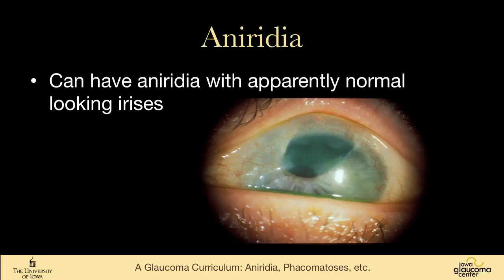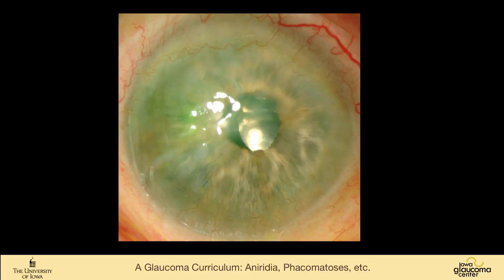You can have aniridia and have irises that look pretty normal. This is somebody who I saw at the beginning of my career who was diagnosed by Dr. Phelps, my predecessor, with aniridia, and I thought, well, how can he have aniridia? He has an iris. But he has pannus, foveal hypoplasia, and cataract, and in fact does have aniridia. And this is a more recent patient that I saw who has a strong family history of aniridia. He has pannus, cataract, foveal hypoplasia, but does have some normal-looking iris.